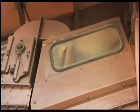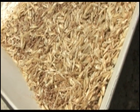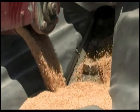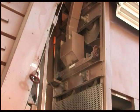A chain and paddle elevator is used to move the grain to the first of 2 aspiration systems. The aspiration system is used to remove light foreign materials. The grain flows down, zigzagging back and forth through 4 different openings. Grain Conditioning Incorporated monitors the output of the aspirator and can increase or decrease airflow based upon your input.